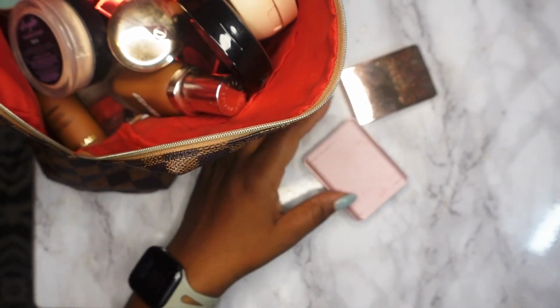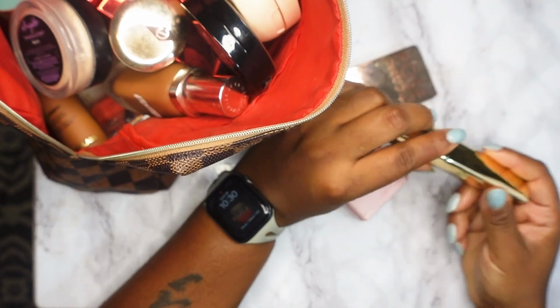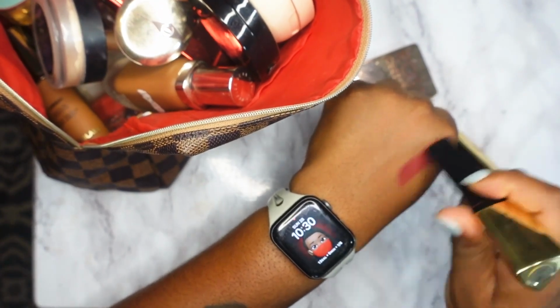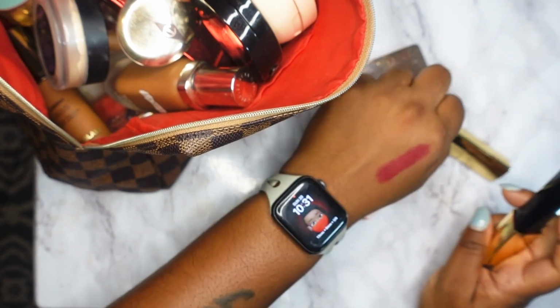Blush this month, I decided to use this Hourglass. This is the blush stick, and I have the shade Adore. The shade that I have is just like a nice berry kind of shade. I feel like it would be perfect to use this time of year.